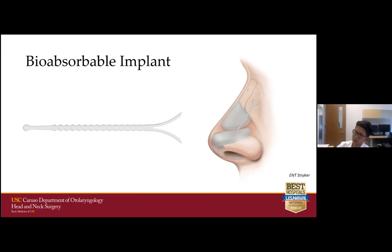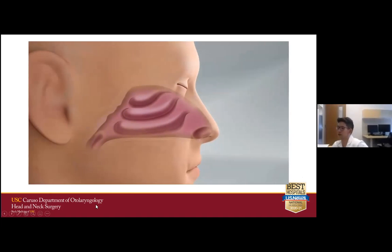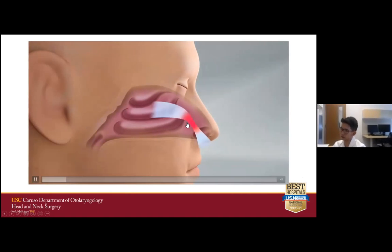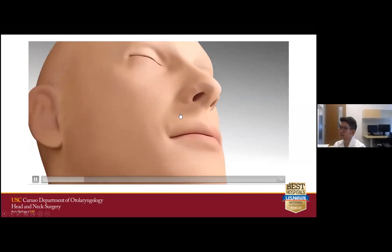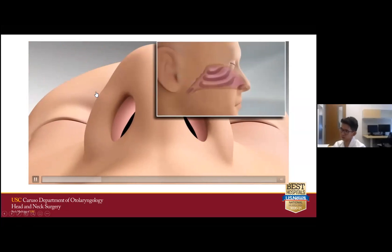I've seen some providers, when they perform a septoplasty and turbinate reduction, if the patient also has nasal valve collapse, place this during the surgery as well. Here's an example illustration. In the patient, when they breathe in, you see that the area of greatest restriction is the intranasal valve. And when they breathe in, you see that they have nasal valve collapse.